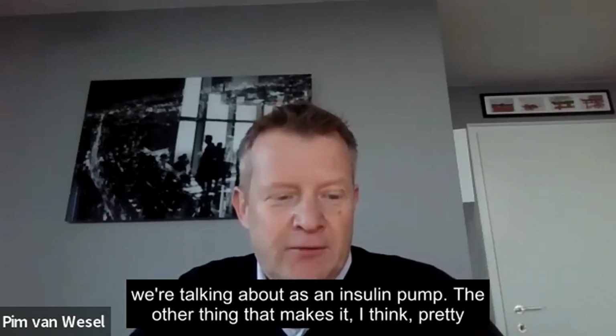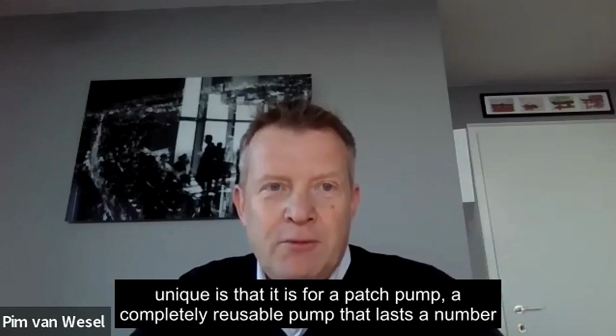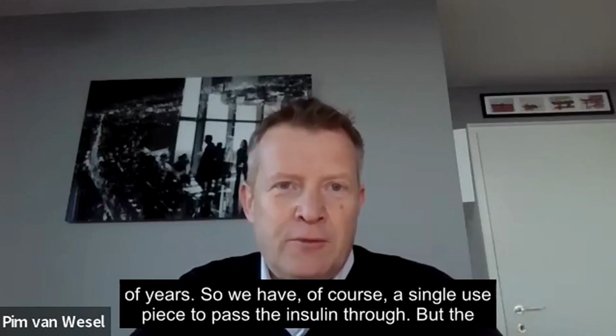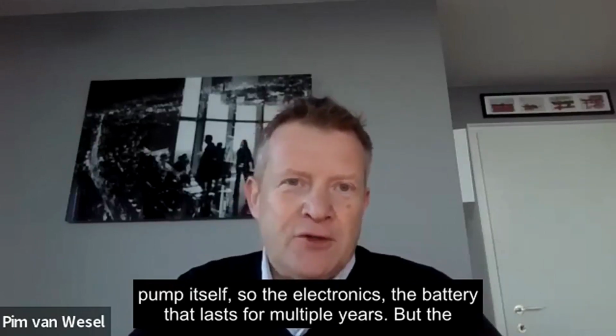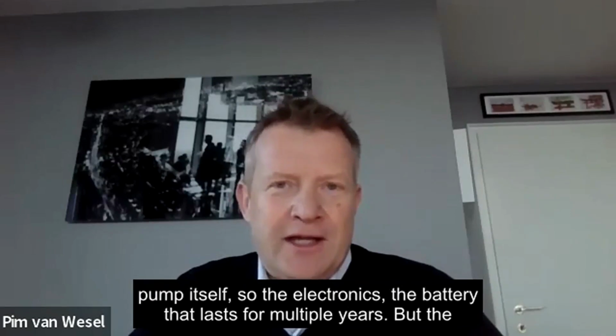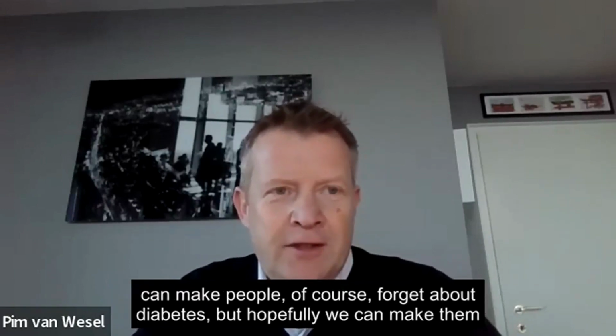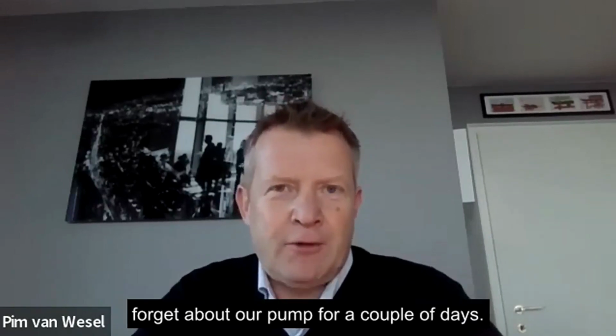The other thing that makes it pretty unique is that it is, for a patch pump, a completely reusable pump that lasts a number of years. So we have, of course, a single-use piece to pass the insulin through, but the pump itself, the electronics, the battery, that lasts for multiple years. But the fundamental point is really about usability, making it very easy to use. We don't think we can make people forget about diabetes, but hopefully we can make them forget about their pump for a couple of days.